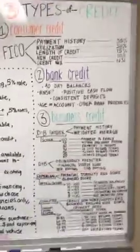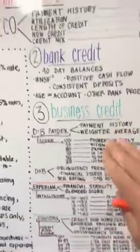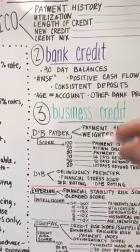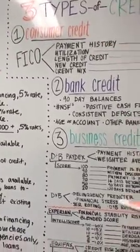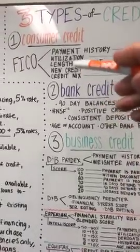Guys, look, this is why business credit exists. Business credit exists for you to fund your business using the business itself to do so. Consumer credit was never designed to fund a business. This is where so many people screw up. They start using personal credit cards to fund the business.